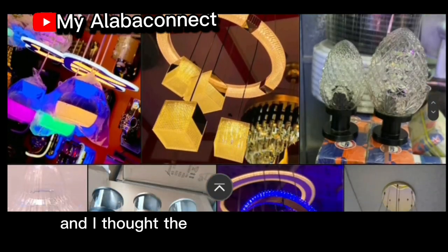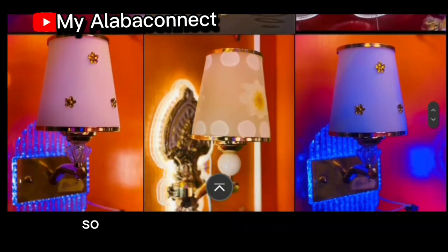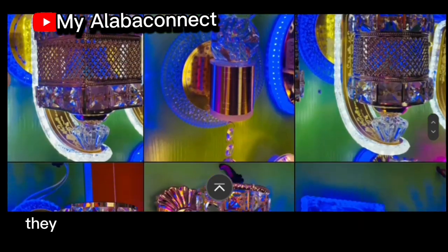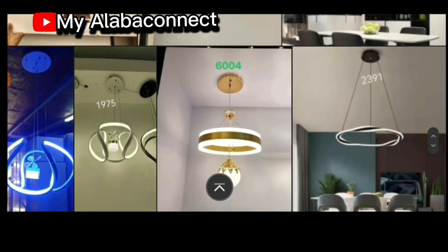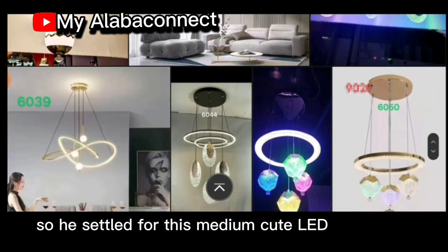And I thought the samples weren't big enough, maybe up to his taste. So I went for bigger crystal chandeliers. I went to their shops. You know, different people sell different types of chandeliers in the market. I think the big crystals were too big. So he settled for these medium cute LED chandeliers.